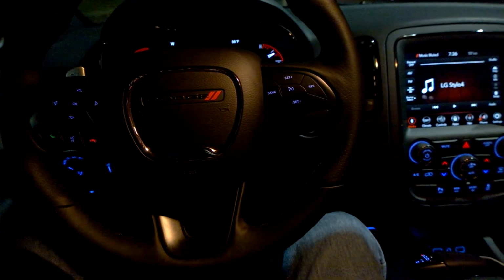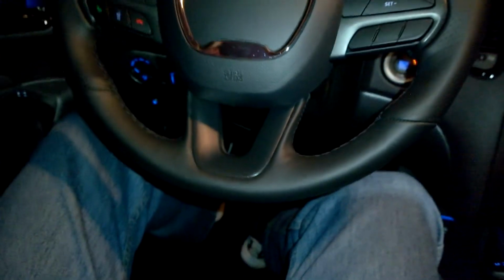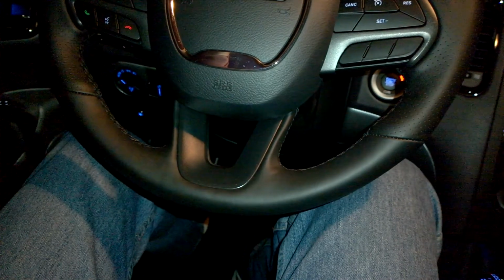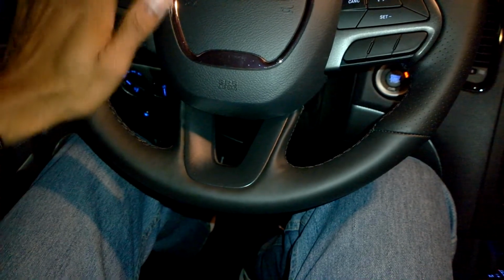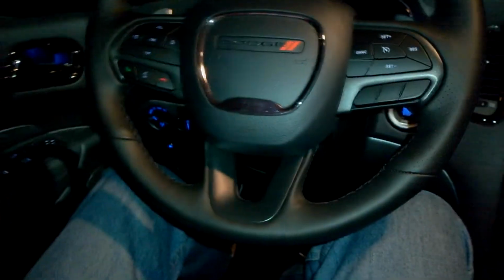The real question is, should you get this or the Dodge Charger RT? It's pretty much the same as the Dodge Charger. Only thing that's different is the ride height, and that does change things obviously when you're driving along, but I'll get to that in a second. As for comfort, it's pretty much on par with the Dodge Charger, but I think the Durango just clips it a little bit better in terms of comfort. I'm more comfortable in here than I am in the Charger.